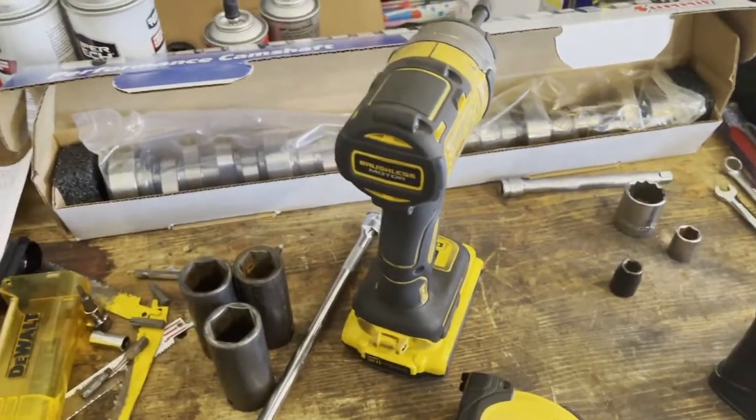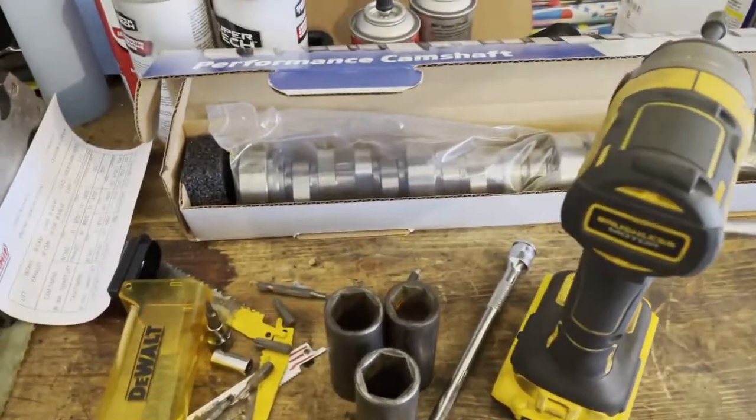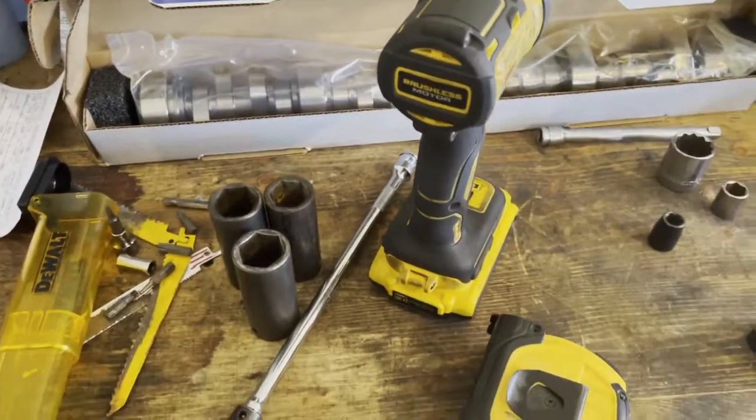So there's actually one that's slightly bigger than this one. It's like a 237/247, bigger on the intake. But I decided to go with this one to be on the safe side.